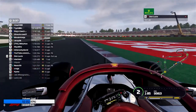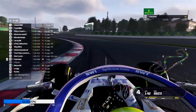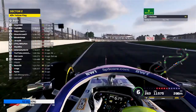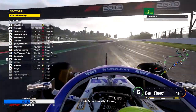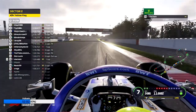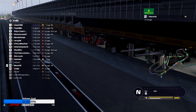In 11th, it is Don Lucio in the 120.2 area for his lap time, with, I'm going to go with, Oikile, the Racing Point, currently in 12th with a 120.4. Somebody's going to have to help me with this guy's name. I don't want to botch it all commentary. The Toro Rosso of Oli is currently out of the session now with a 121.1. He will come in 13th so far. We'll see if Racer 33 and Kroga can improve on their times to knock him out of that 13th position. Racer 33 with a 121.7.